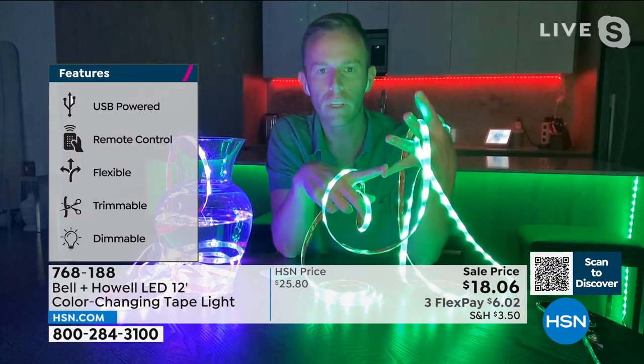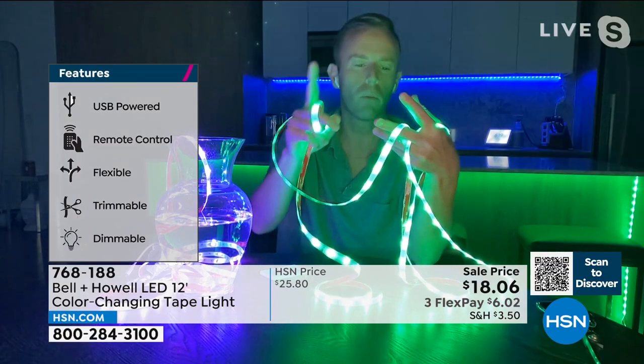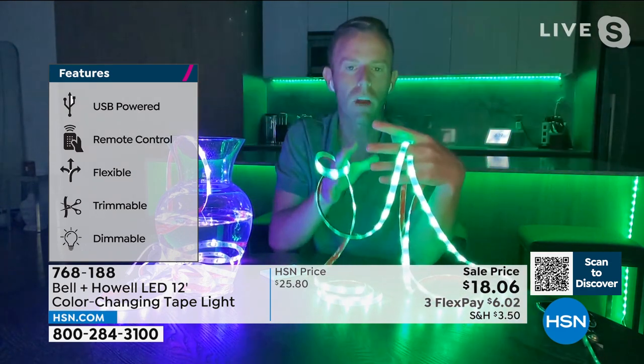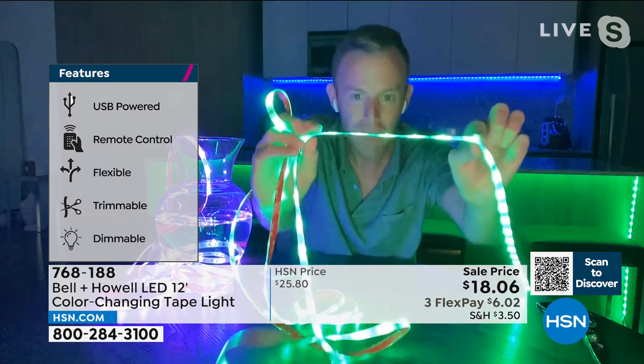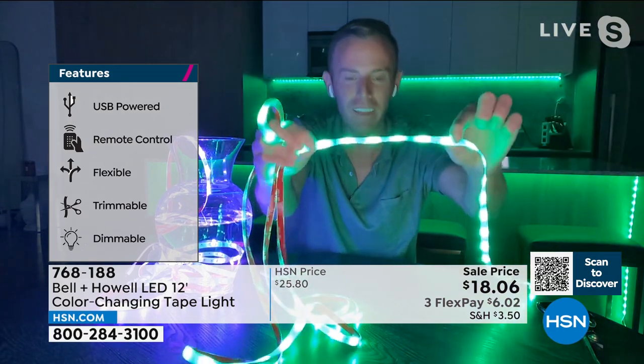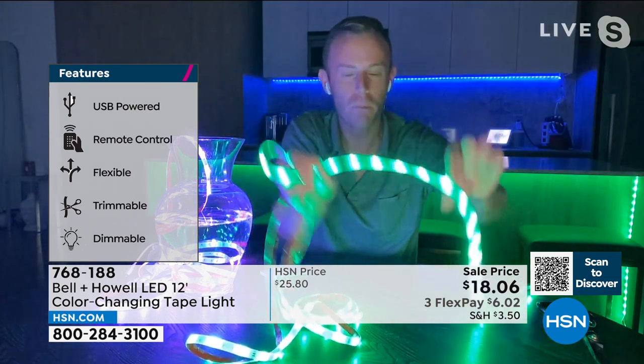All cars usually have a USB port. Golf carts have a USB port. Boats, houses. You want to take this in the kitchen, the living room, the basement, the garage. You can hide this. It's extremely thin. Do you see how thin this is? It's a tape light, basically. LED technology has really advanced, so super thin.